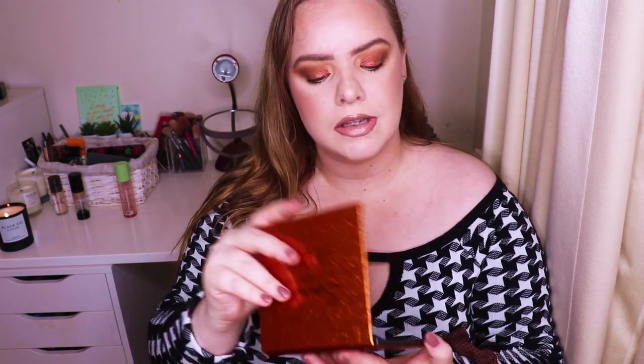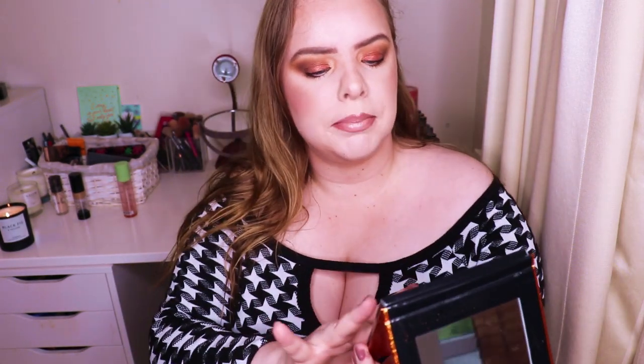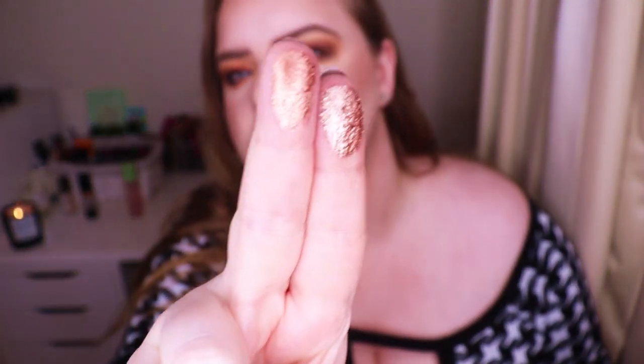So this next one is for graduation, and this is Summer Days from Sydney Grace. And thank you so much again. I think that this one is totally relevant for graduation because they're neutrals. So they're really pigmented neutrals, but beautiful neutrals. Not boring neutrals, beautiful neutrals. I don't think neutrals can be boring anymore, but anyway.